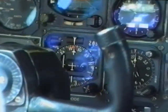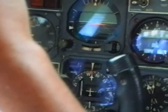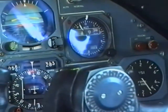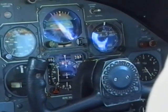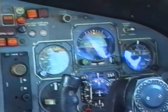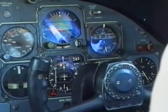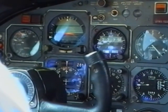Identified on departure, continue climb to flight level 230, and after your noise abatement, a right turn heading 085. Right, climb to 230, and right turn 085, Shamrock, 162. 162, confirm leaving 2,400. Affirmative. Continue with Shannon 124.7. Bye for now.